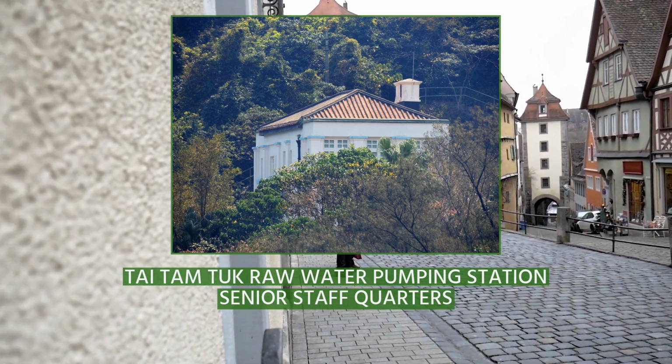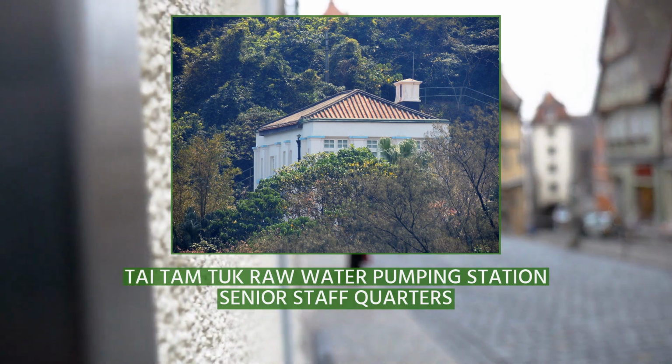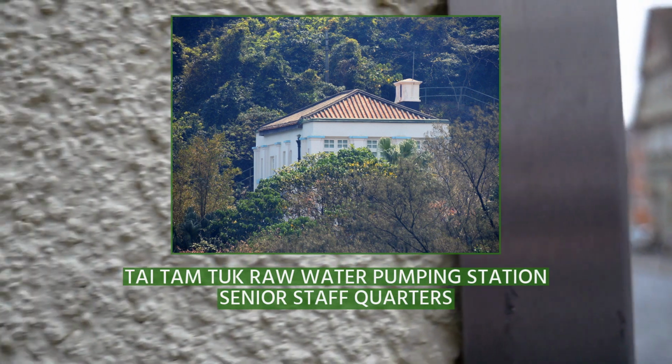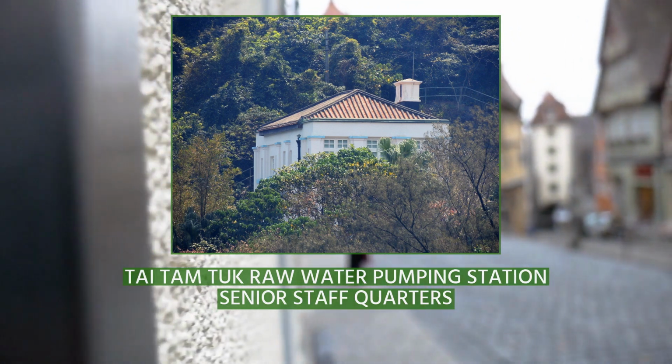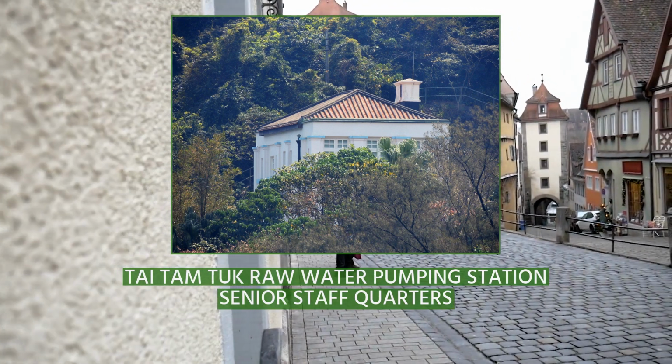20. Tai Tam Tuk Raw Water Pumping Station Staff Quarters. It is painted in light yellow. Chinese tiles cover the roof. It is still under operation by the Water Supplies Department.